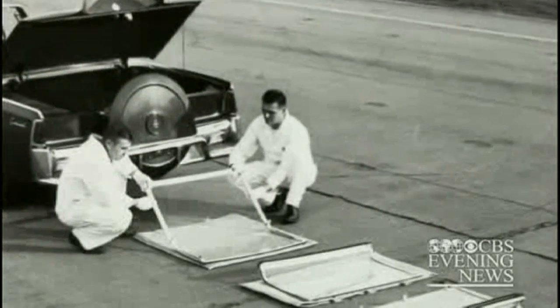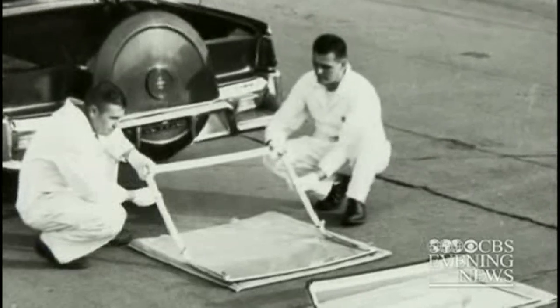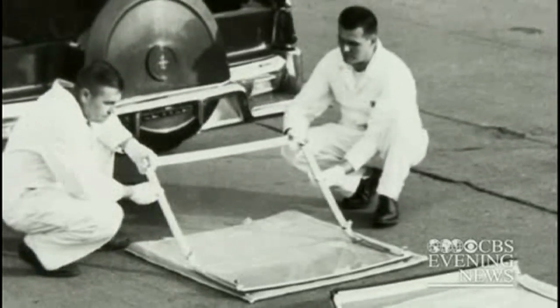The car, as Kennedy knew it, was not armored in any way, shape, or form. The tires were not bulletproof. There was no bulletproof glass. It did have a removable plastic top, but again, it was just plexiglass. There was no bullet resistance in that material. It's amazing to think of it, but they just didn't anticipate that kind of problem.